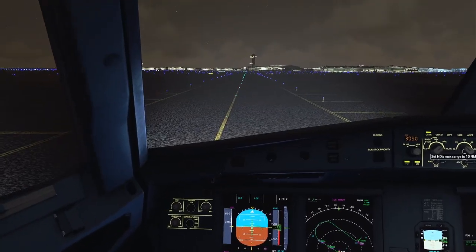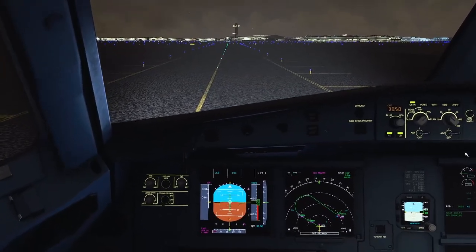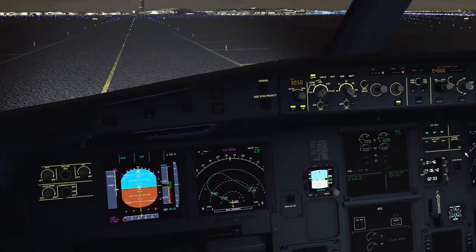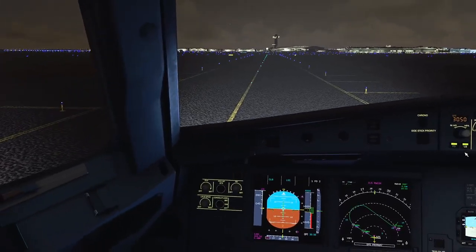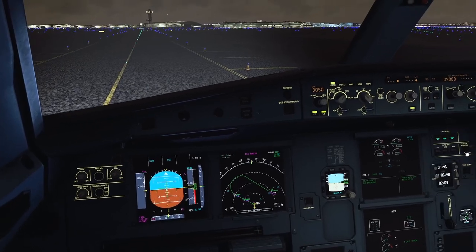After landing checklist. Flaps retracted. Spoilers disarmed. APU start. Radar off. Predictive wind shear system off. After landing checklist complete.